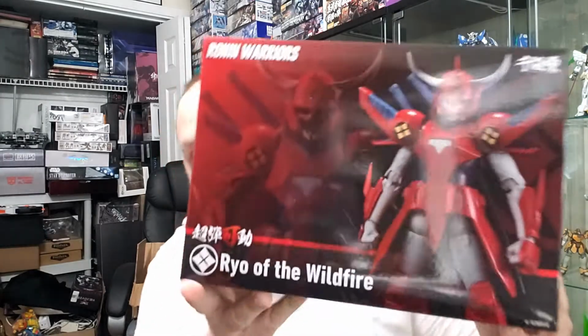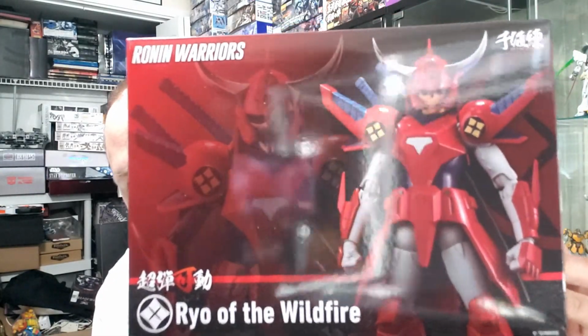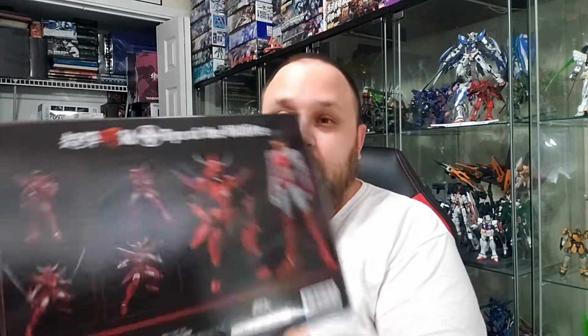Oh man, look at that. Oh, that's the box art. I thought it was some wonkiness happening, some stuff moving around in there, but it is RYO of the WILDFIRE, Ronin Warriors. Now I had the old figures back in the day. This is definitely not that, but you can take his armor off, things like that.